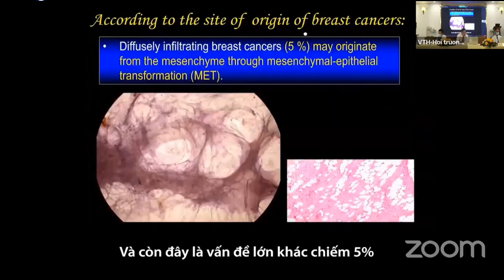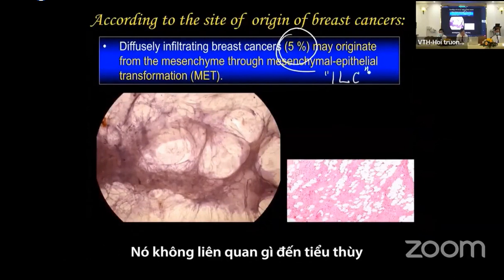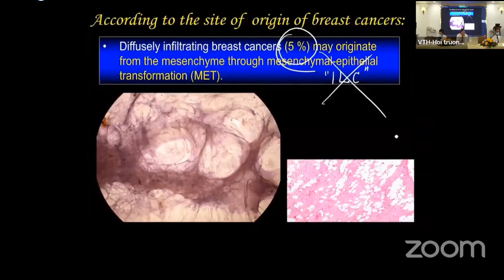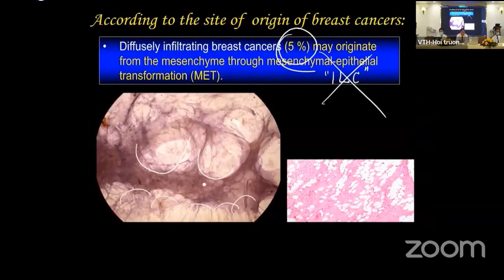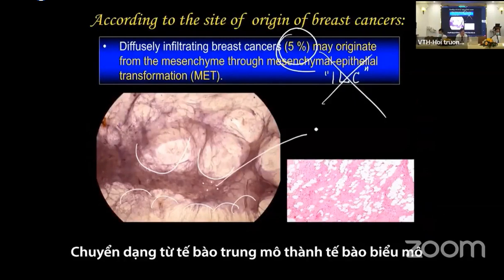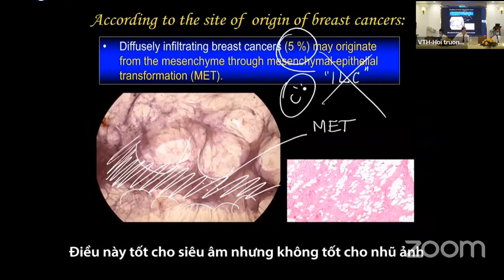And here comes the big troublemaker, 5%. Also known as invasive lobular carcinoma, but let me open your eyes. It has nothing to do with the lobules. It originates from the stem cells of the mesenchyme that transform mesenchymal cells, decide to become epithelial cells through transition, MET. And the result is an enormous amount of fibrous tissue proliferation. Now, that's good for ultrasound, but not for mammography.